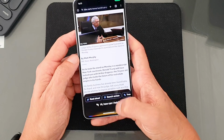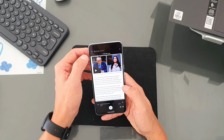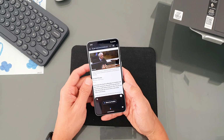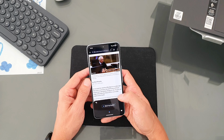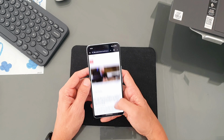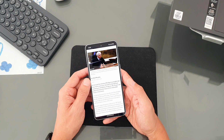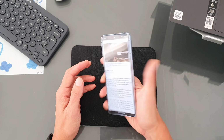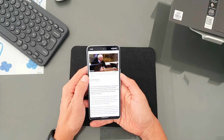So that is talking about the Trump case, which is quite amusing, but also very sad. But it can read aloud if you can't be bothered to read it yourself. It is a super duper handy function that's built straight into the keyword, as you all know, in order to activate that. Or you can, of course, double press the power button, which is a shortcut on this device as well.